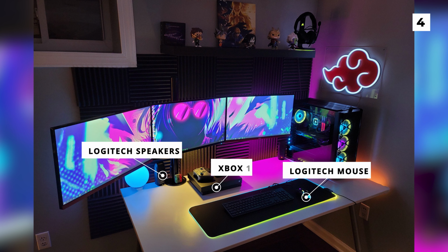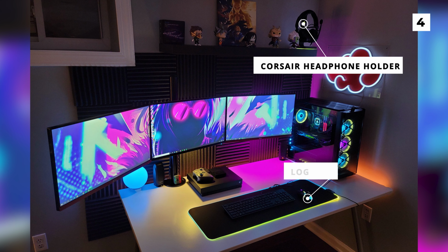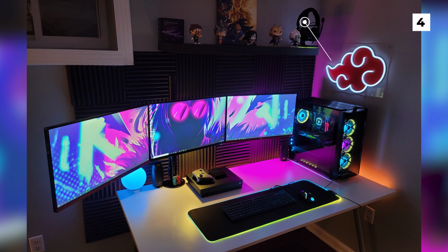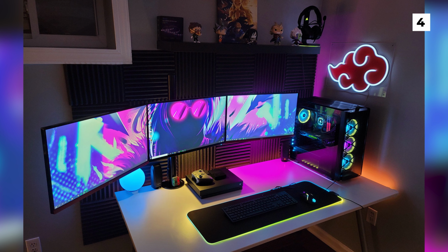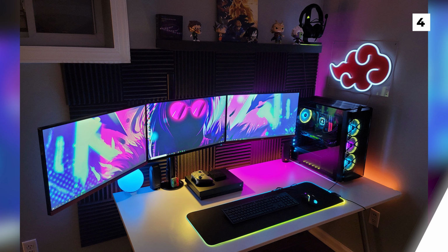On the shelf above their panelling we've got a Corsair headphone holder that features some really cool RGB. The RGB of this setup is done super well and the backlighting on the monitors bounces off of the white desk and it makes it seem really cool and colourful. Not only does it match the mouse and the mousepad, but also the LEDs inside the PC.